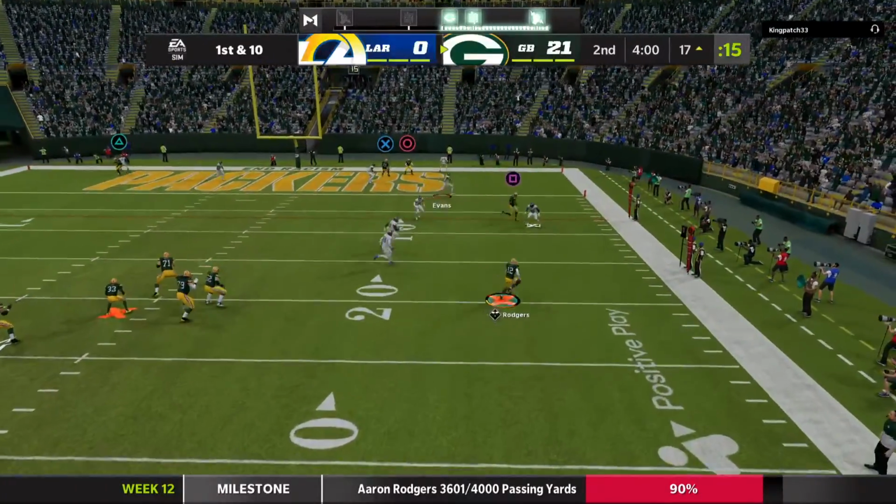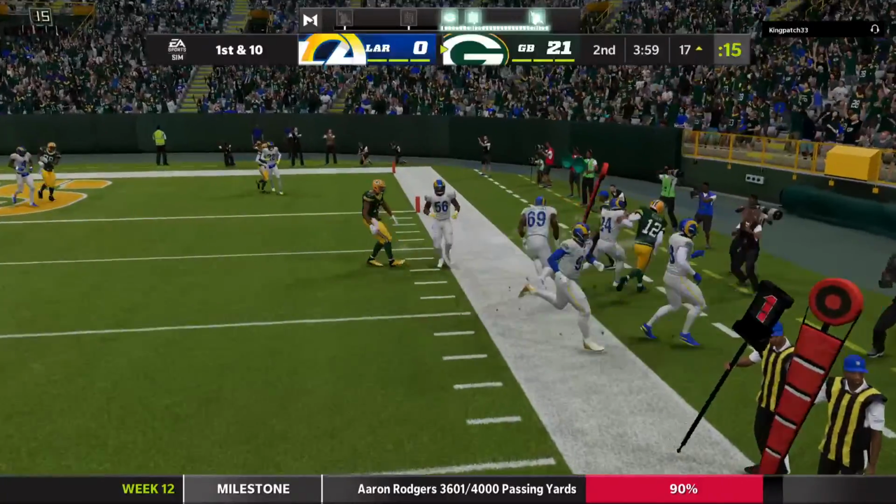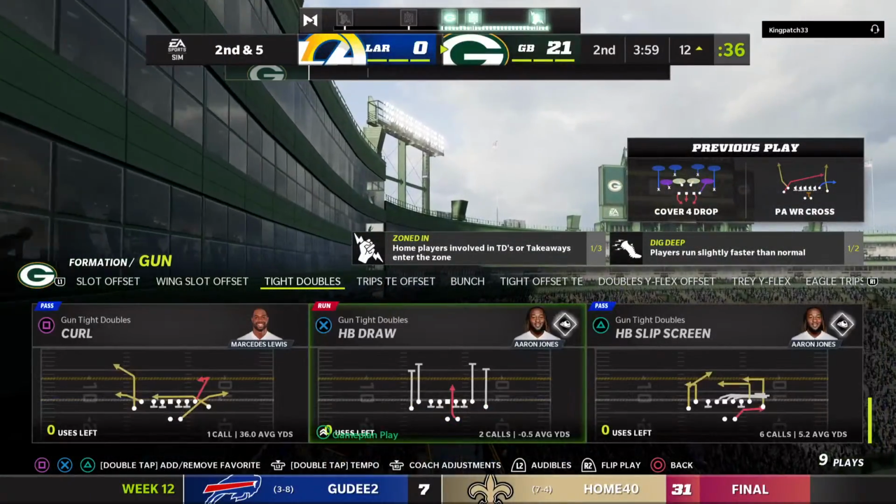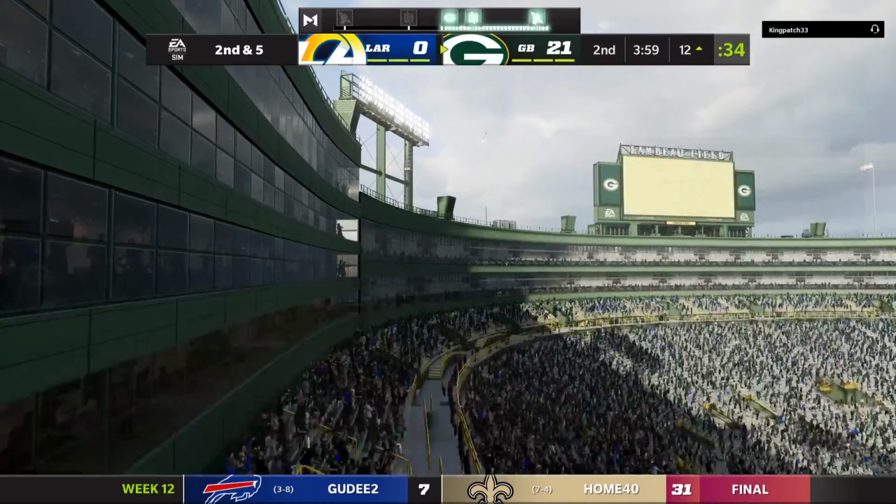He'll buy some time right. And he'll be out of bounds, taking it just shy of the 10 at the 11 or the 12. He'll get 5 out of the scramble. It's second down.